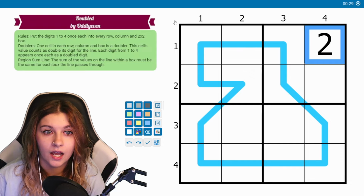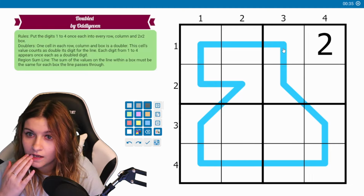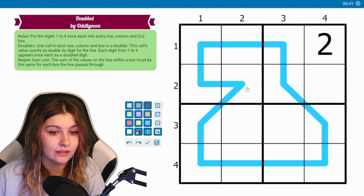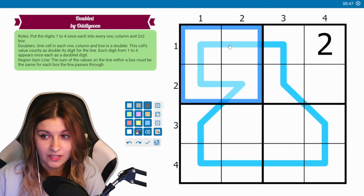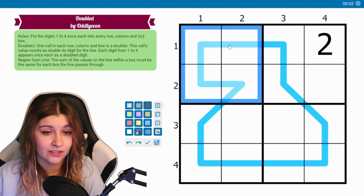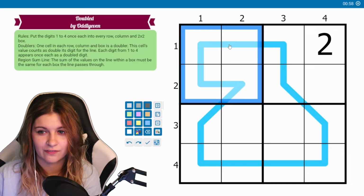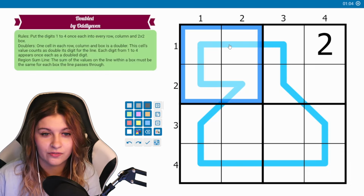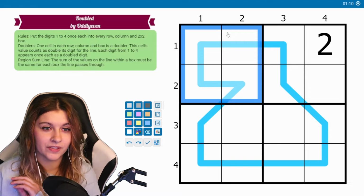Okay, so I have my row and column line markers on. That's all these are. The 1, 2, 3, 4 aren't part of the puzzle. Where do I want to start? All 4 cells here are part of the line. So it would be 10, but one of these is going to be doubled. So if the 1 is doubled, it could be an 11. If the 2 is doubled, it would be 12. If the 3 is doubled, it'd be 13, or 14 if the 4 is doubled. So our line is either going to be 11, 12, 13, or 14, right? 1, 2, 3 is 6 plus 4 doubled 8 would be 14. Yeah, that math works out.